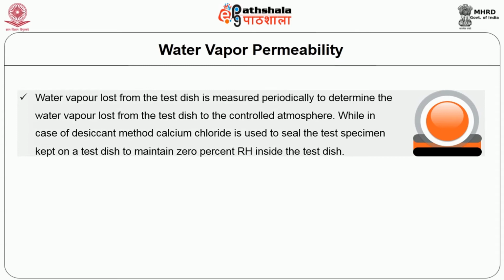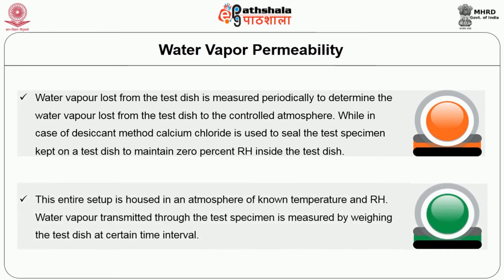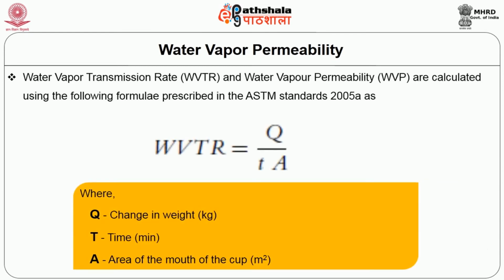Water vapor loss from the test dish is measured periodically to determine the water vapor loss from the test dish to the controlled atmosphere. While in the case of the desiccant method, calcium chloride is used, and the test specimen is sealed on a test dish to maintain 0% RH inside the test dish. This entire setup is housed in an atmosphere of known temperature and relative humidity. Water vapor transmitted through the test specimen is measured by weighing the test dish at certain time intervals. Now the water vapor transmission rate.